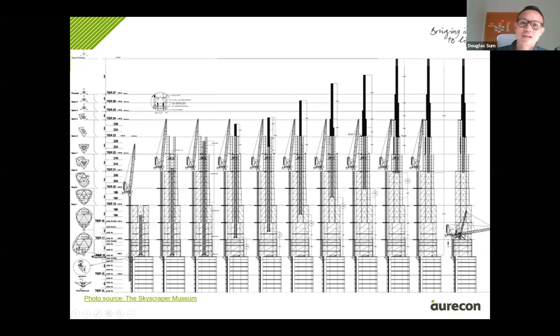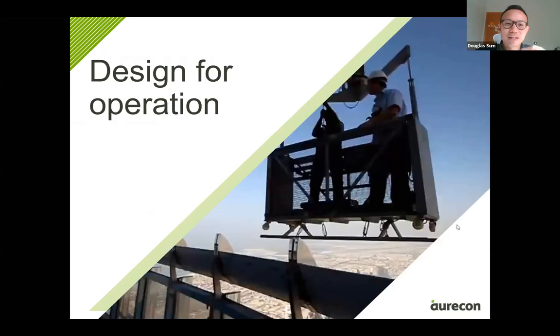All right, yeah. So this is the way of dealing with the super high-rise building as the last bit between the structure and the cladding. All right. Yeah, the next thing is moving very fast. Yeah, this is the design for operation. Make it super fast right now.